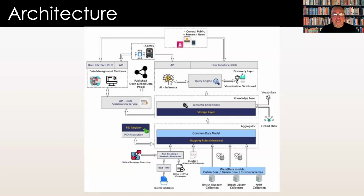And on the side, we have all sorts of other kinds of outputs that relate to serialization, which looks basically to interoperability: how we can share the data, how we can make the data available to different kinds of applications other than the main application that we are developing. So to make data interoperable beyond the strict boundaries of our knowledge base, if you want.